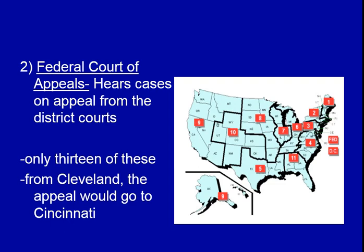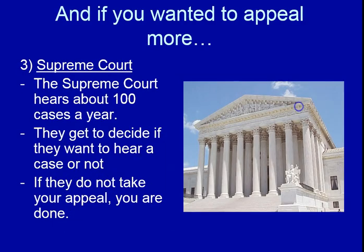Oftentimes your case would be heard by multiple judges, sometimes by all of the judges in that particular federal appeals court, if it's a really high-profile case. And this is sort of a second hearing with more experienced judges to see if they come to a different decision. You have the right to appeal beyond that if you don't like that decision, and that appeal would go to the top level of our federal court system, which is the Supreme Court. Okay? The Supreme Court works differently than most courts for a couple of reasons.